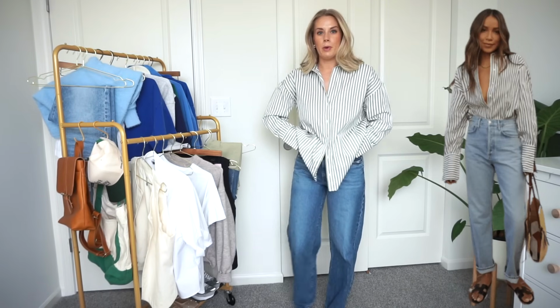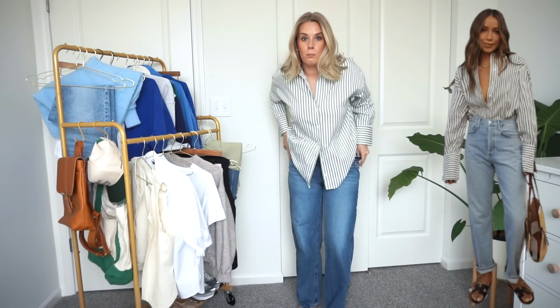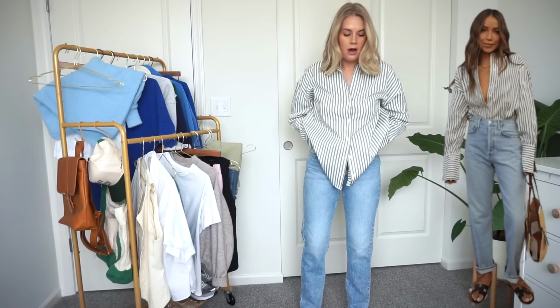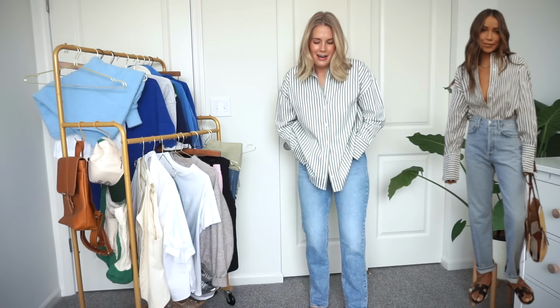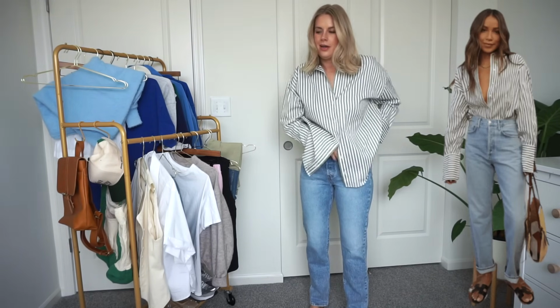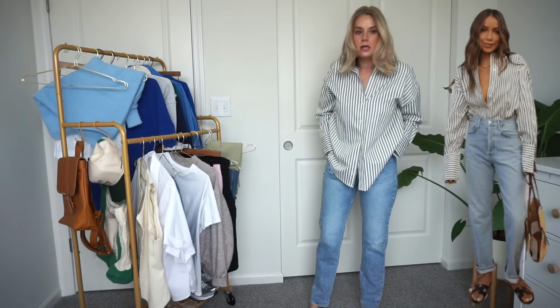So I recently bought this button up from Zara. Zara has been crushing it lately in my world. I'm gonna throw on my little Levi 501s. I think hers are a bit more cropped, but I think I'm just gonna cuff up the bottom. Oops, I always forget these have a button. I think I'm just gonna cuff up the bottom and throw on my little Orions, I don't know what they're called. But I'm gonna throw those on and see.